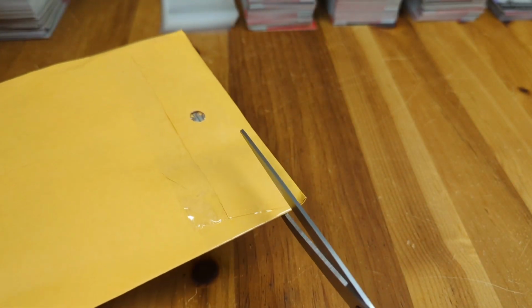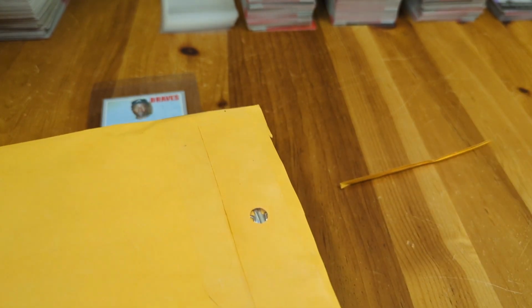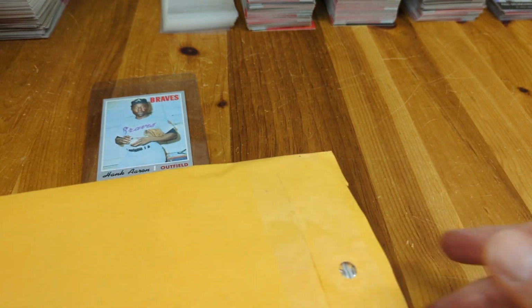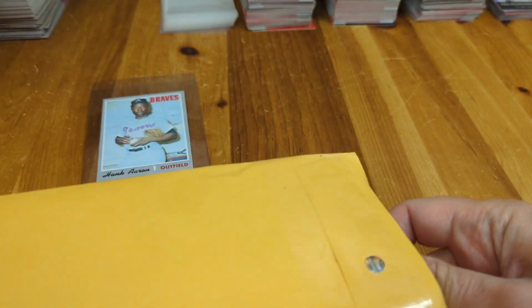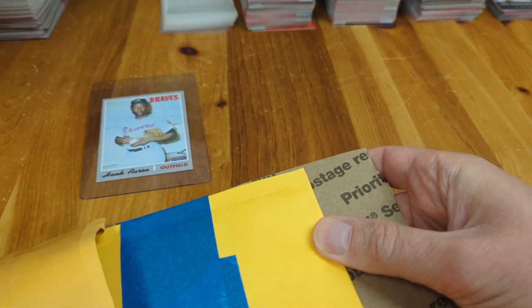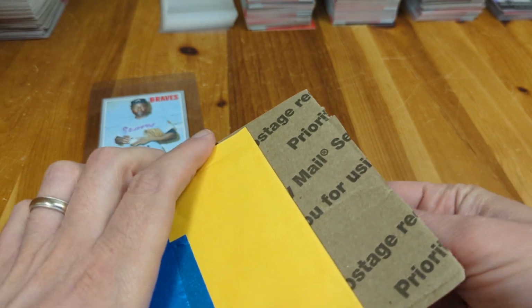If you've watched my videos before, I like to schmooze about baseball cards. So this one, the condition won't be as good as the 70 Aaron, but it is a player who actually is more valuable in the hobby.